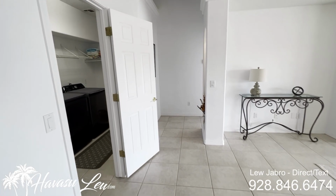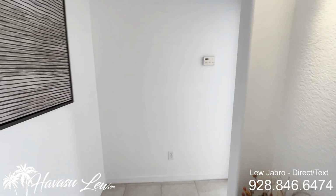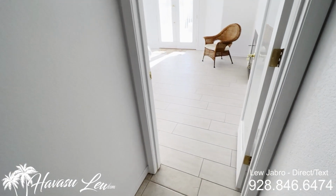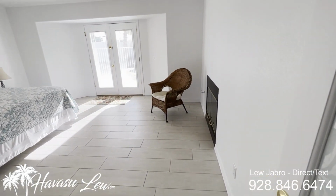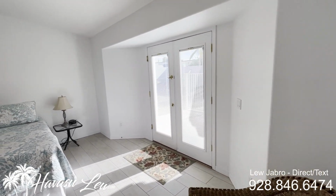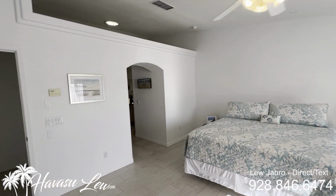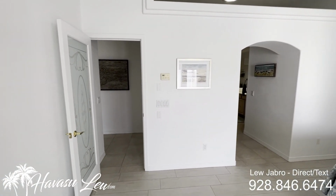So this is a split floor plan. You have your master on one side of the house and the other guest bedrooms on the other side of the house. This is the master, plank tile floors in here, double doors out to the backyard pool area. Looks like it also has a skylight.